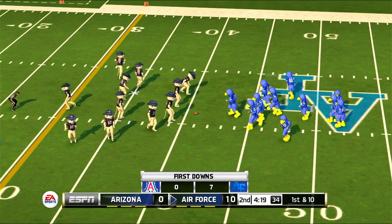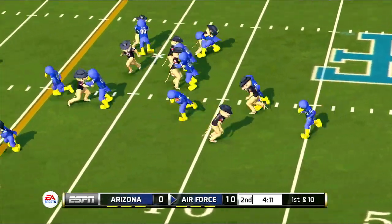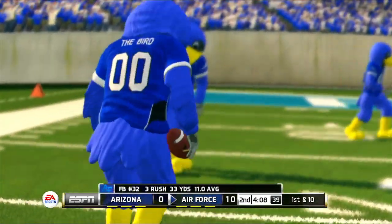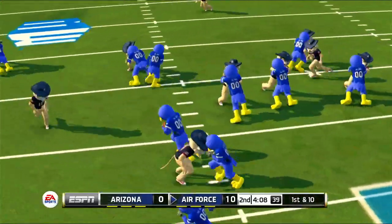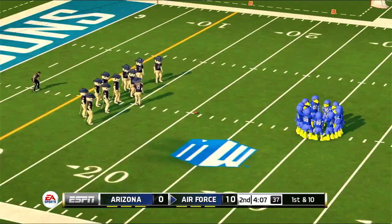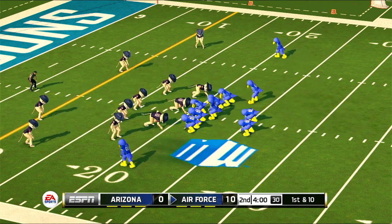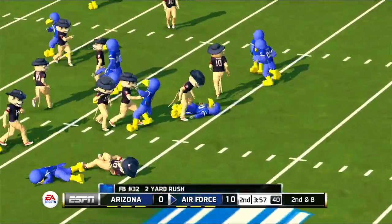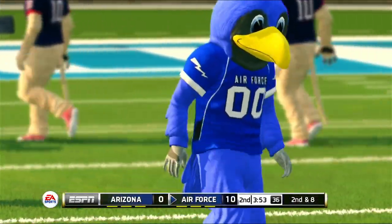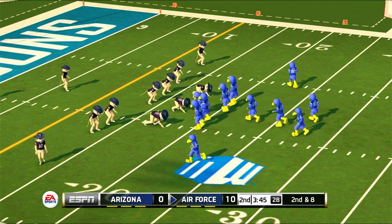From the 41-yard line, first down. He's at the 30. That's a great tackle at the 20-yard line. Taken down at the 19-yard line. Gain of 1 yard. That makes it second and eight. It's second and eight. Ball on the 19-yard line.